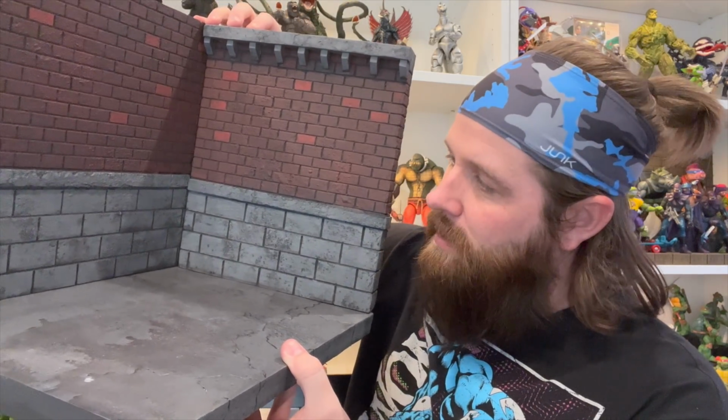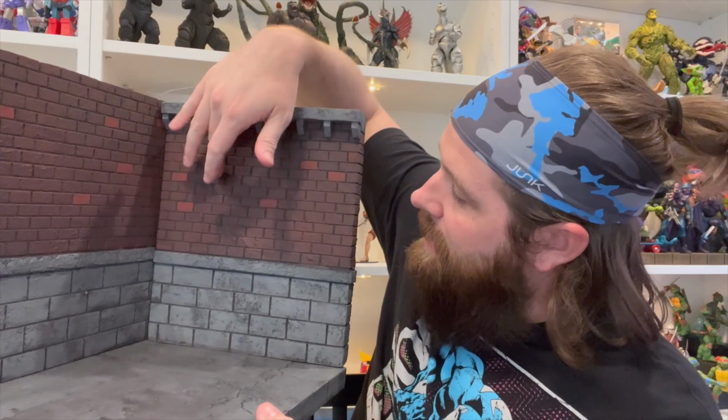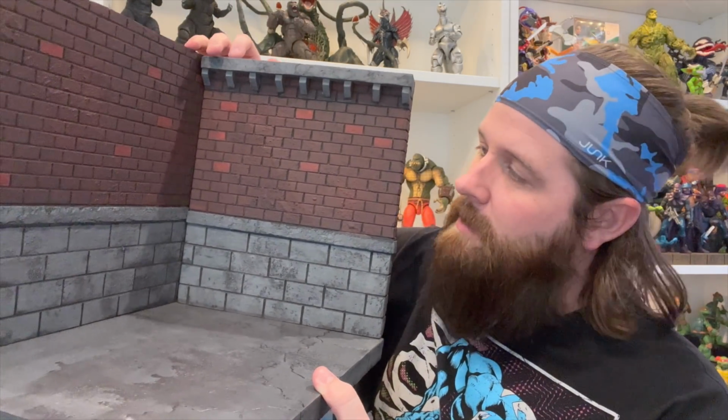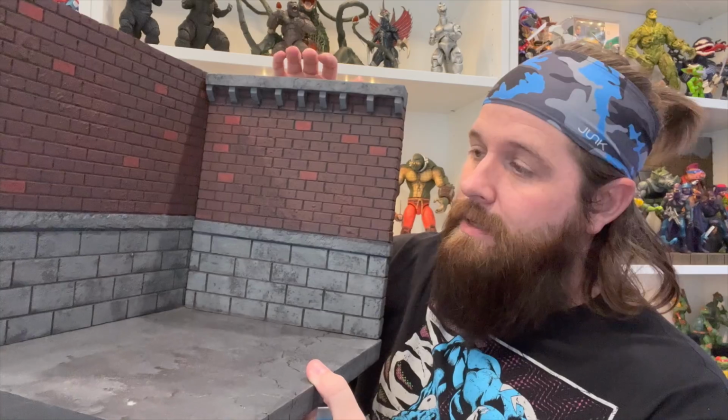A lot of texturing throughout the brick. That's something that sometimes you don't see on dioramas, but all of this is textured. It is fully textured brick. So I just think Would You Kindly did a fantastic job on this. And again, I would highly recommend, if you're looking for dioramas at a very fair price, this is your guy.